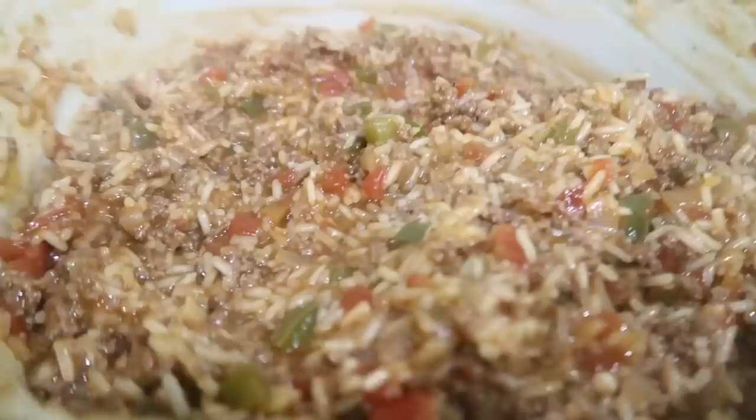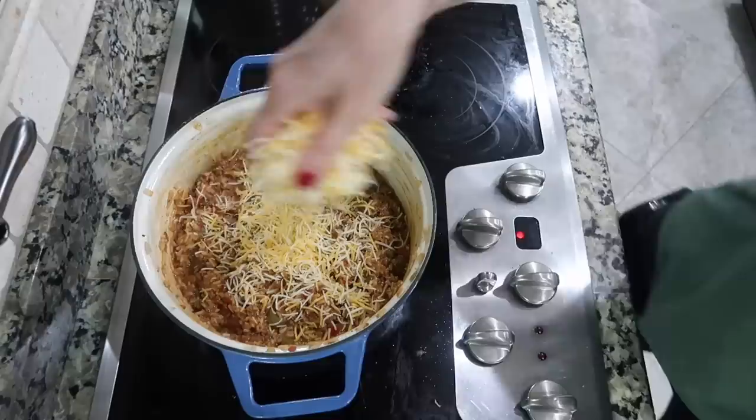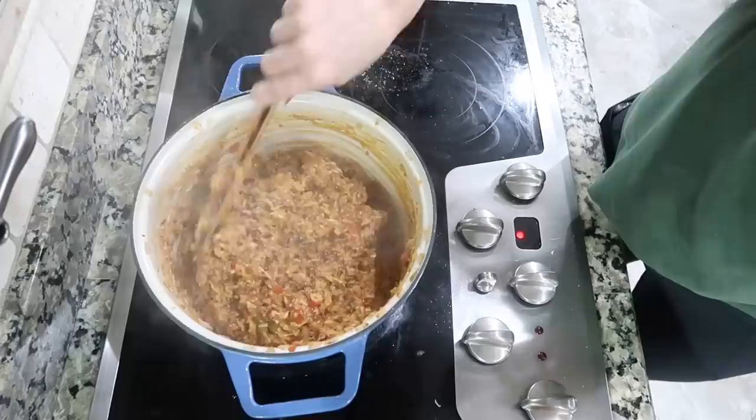Everything looks really good, and I took a bite just to see if the rice was done. It's looking nice. I'm going to take a couple handfuls of cheese and mix this in until it's melted and dinner is ready. I think I'm gonna eat this with nachos. I feel like it needs a good crunch. Look at that cheese pull.